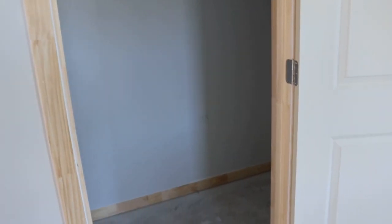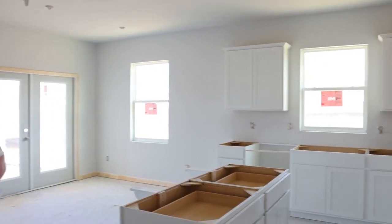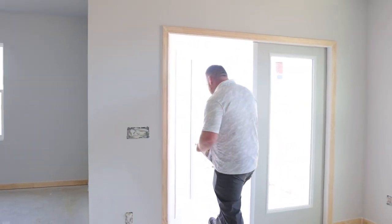Now this particular home does not have counters in yet, but they are doing a beautiful glacier white quartz countertop in here. And I think that's gonna look amazing with the white cabinets. Here's the other part. Look at this view. Let's check this out. Got big living space, nice and open, 9-foot ceilings. And then look at that, that's your view.